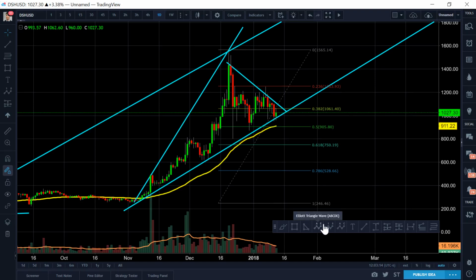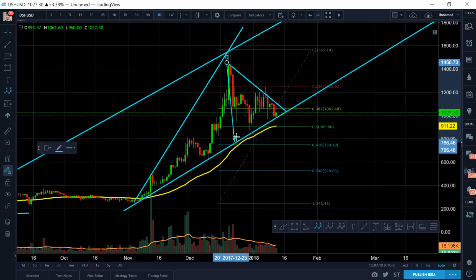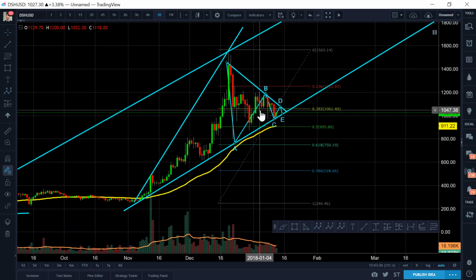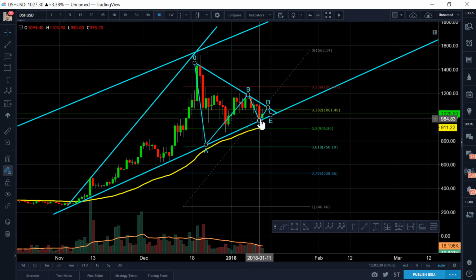So this is how I'm taking it right now. I'm taking it as an A, right, which touched there, B touched there, C touched there, D, and E right there. That's how I'm gonna take this. I have no other way to take this right now.